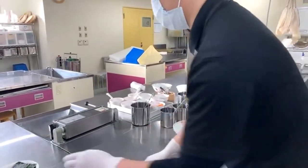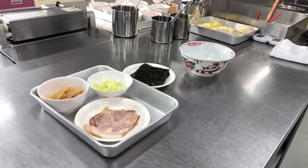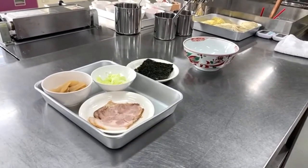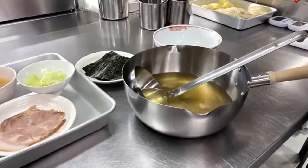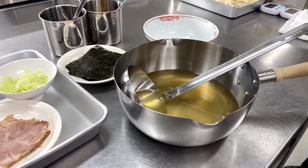Okay, so next, we're going to do the traditional ramen, right? So this is just a fundamental ramen, like a 101 class. So he's going to show you just a traditional bowl, how the ramen bowl is put together, right? In practice.